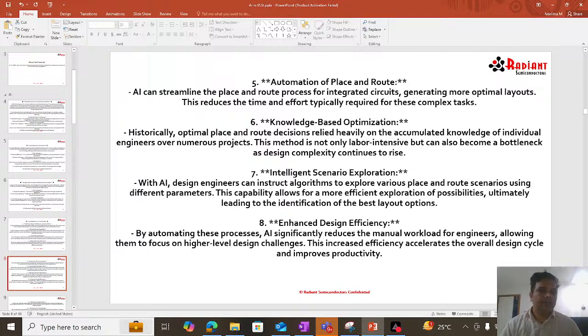Knowledge-based optimization. Historically, optimal place and route decisions relied heavily on the accumulated knowledge of individual engineers over numerous projects, right? This method is not only labor intensive but can also become a bottleneck as design complexity continues to rise. So knowledge based optimization is another area where we can extensively use artificial intelligence.